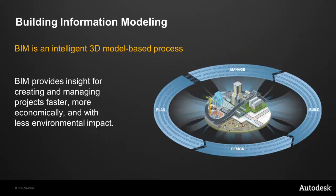Digital information is critical in today's marketplace. Using that information to design, visualize, and simulate projects is what makes BIM so powerful. Building information modeling is an intelligent 3D model-based process that provides insight for creating and managing building and infrastructure projects faster, more economically, and with less environmental impact.